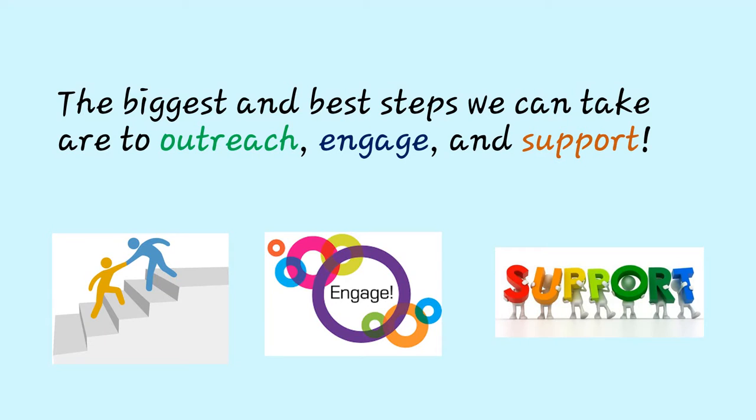So the biggest and best steps we can take are to outreach, send those emails, make sure the student knows we are there for him or her and that we want to see them succeed. Engage, be active in your classroom, post those announcements on a regular basis, have multiple announcements during the week so they can see your presence.